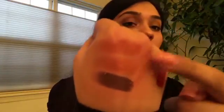I'm gonna swatch some for you guys. Do you see the golden flakes in it? And this copper shade right here, and the matte shade, it is just so creamy, so buttery, so perfect.